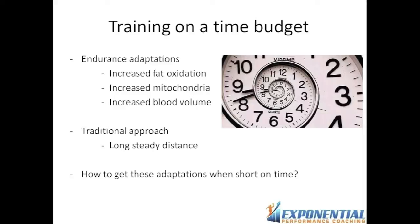The endurance adaptations that we're after when we're going out training is we want to improve our fat oxidation, so we get better at metabolizing fat as a fuel. That allows us to go longer. We want to increase our mitochondria, these are little powerhouses in the muscle. Again, allows us to make more energy. We want to increase our blood volume like Lance Armstrong did, okay? So all of those things are what we're after when we're going out in endurance training.